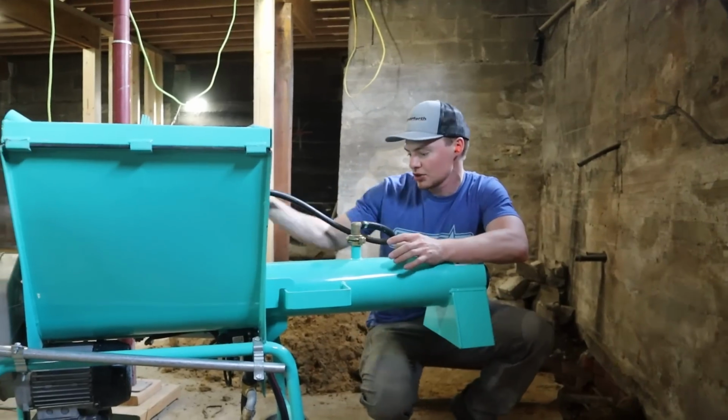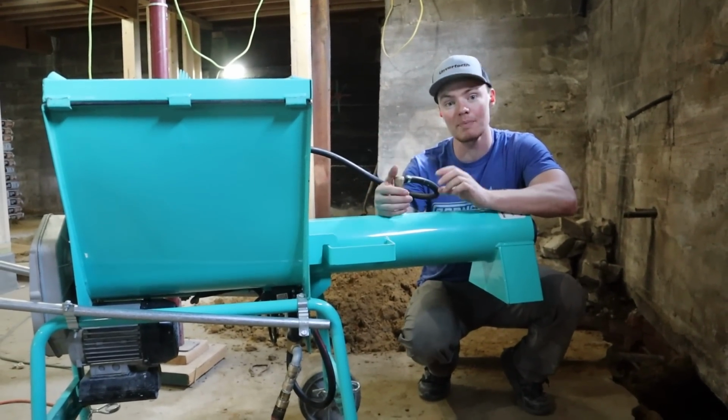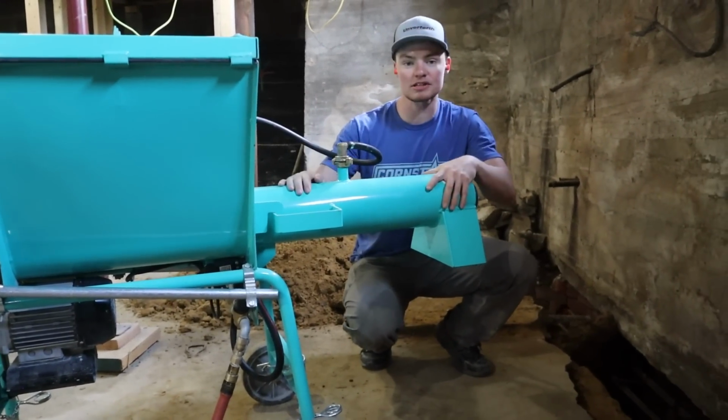And then this particular unit has a knob on the bottom. So if we want it to be a little bit wetter, we can open it up, add more water in. If we want it to be drier, we can turn it down. That is super stinking handy. So this is all hooked up and ready to go.